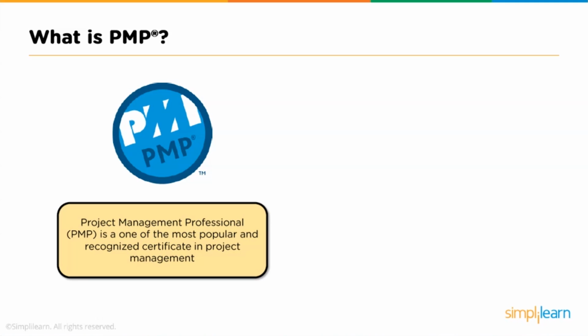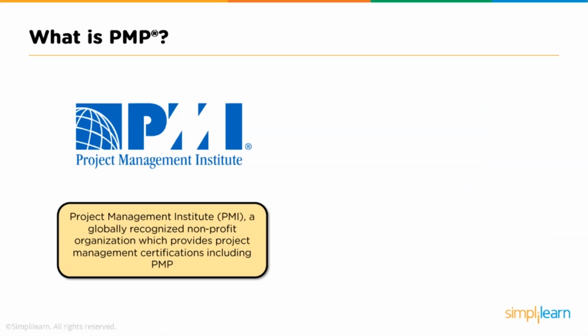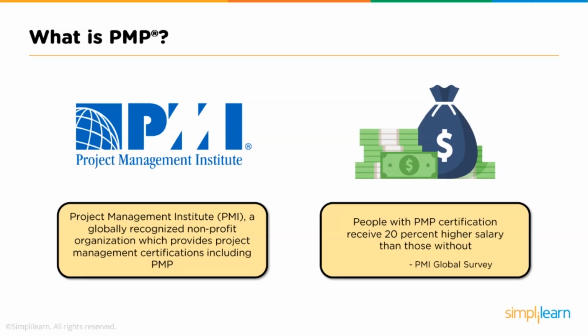What is PMP? PMP stands for Project Management Professional, which is one of the most popular and recognized certificates in project management. It serves as a benchmark for project managers all around the globe. The PMP certification examination is offered by PMI and the entire domain area of project management is based on the PMBOK released by PMI. PMI is a globally recognized non-profit organization which provides project management certifications including PMP. According to the PMI Global Survey, people with PMP certification receive 20% higher salary than those without the certification.